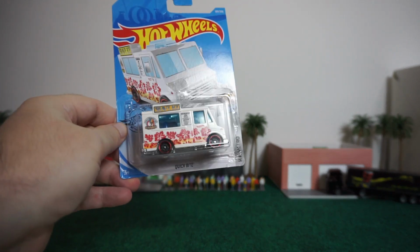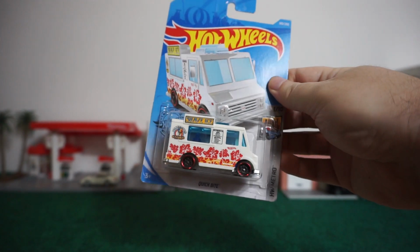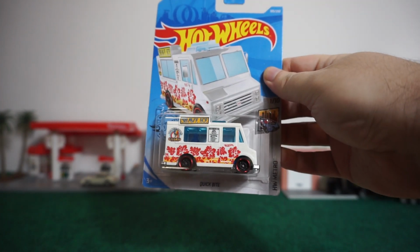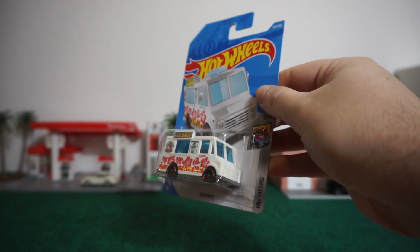So as you can see, this is the white version of the Quick Bite. It's got a silver base, and you can see the little blue figure inside. And we need to add more detail on them, but oh well.